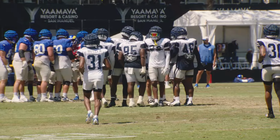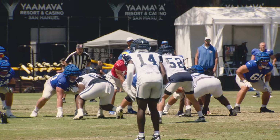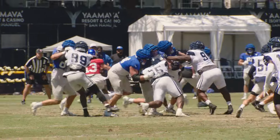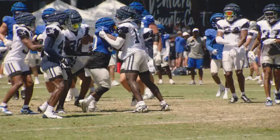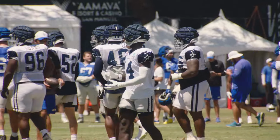Now Stetson Bennett on the field after throwing 4 interceptions to the Cowboys defense on Sunday afternoon, but still coming away with the win. So maybe the Cowboys defense looking to get a little revenge from that final drive in that game on Sunday. This is a good handoff here. That's Boston Scott. He got quite a bit of action in that game on Sunday as well.